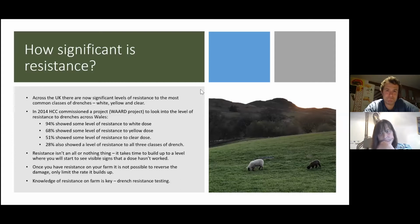So you won't necessarily see the effect of resistance until you've got quite a significant problem. And unfortunately, once resistance is on your farm, it's not going to go away. It's not something that you can take back. And as I said, by selling on that crop of lambs, you're not going to get that resistance problem gone, because it's the pasture population, that refugia population we were referring to earlier, where the resistance maintains and will be with you for years to come.